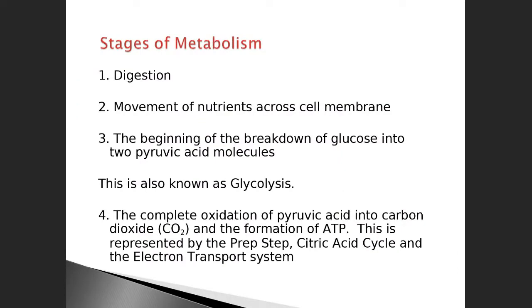So I'm gonna talk about metabolism in four different stages, right? I'm gonna talk about digestion and the movement of nutrients across the plasma membrane, cell membrane, right? Now you've already had those in anatomy and physiology. I'm hoping that you've had the other stuff too, but if you didn't, I'm gonna explain it, okay? The third step is the beginning of the breakdown of glucose into two pyruvate molecules. We call that process glycolysis. And the reason I've separated it out is because glycolysis, write this down, is the only metabolic process that is anaerobic.